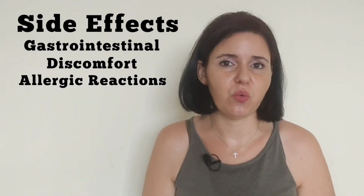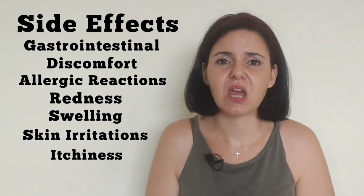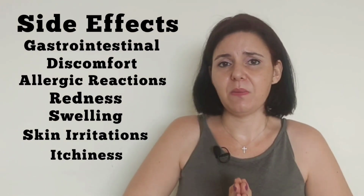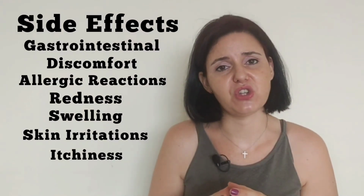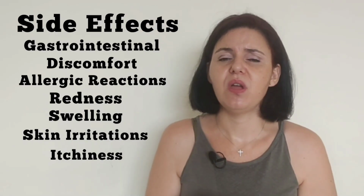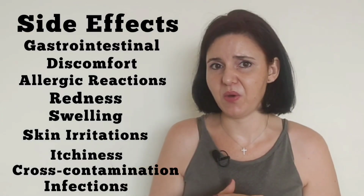Then we have topical application, where you get some side effects like redness, swelling, skin irritation and itchiness. Once again, just be careful when you are applying it, and as with anything else, do a patch test before you use it. And lastly, the intravenous method, which you have to be extremely cautious with, like I've mentioned, as you have to ensure that the healthcare professional doing this application is fully qualified, sterilizes everything, and opens new packets of equipment in front of you, so that you don't get any cross contamination or infections on the site where this is being applied.